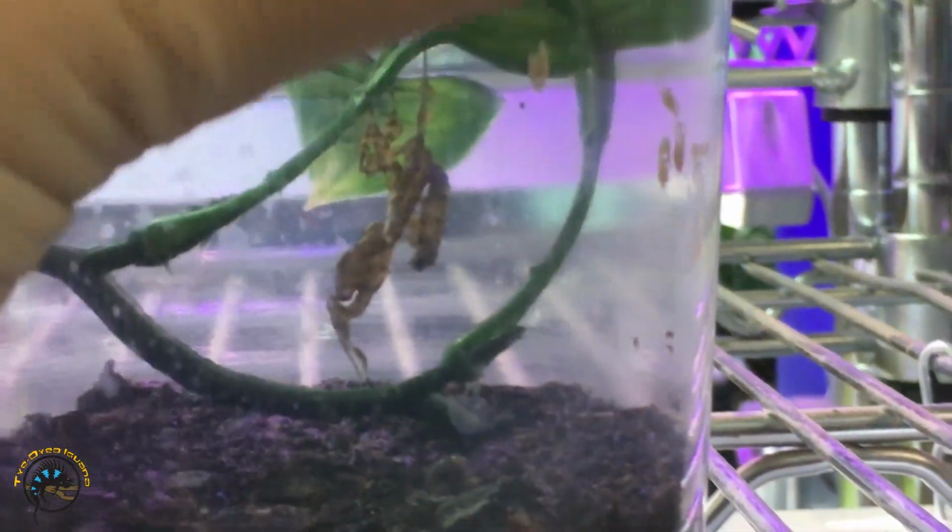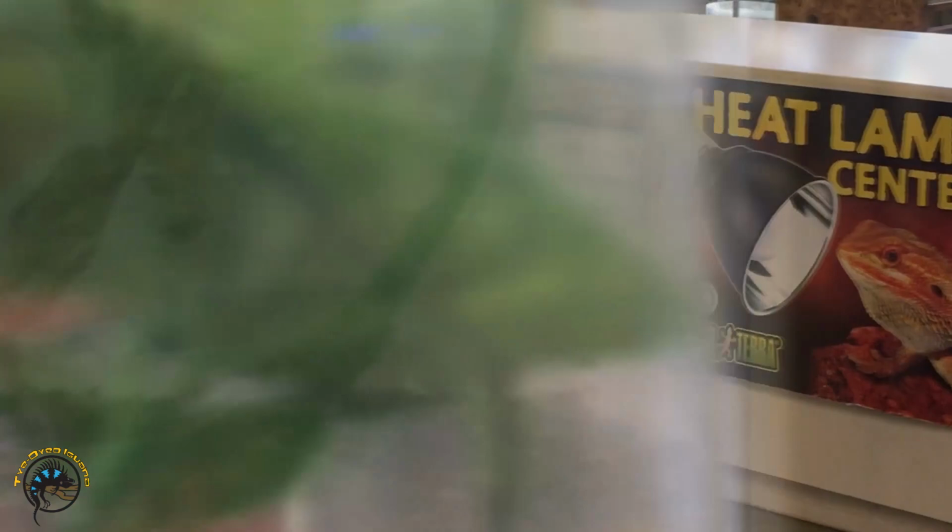Now, the next one I'm going to show you is the ghost mantid. These guys actually have 2 defenses. One is that they look like dead leaves. And 2, they also play dead. I've had it before where these guys, if I accidentally move them while taking care of them, they might just drop right off of whatever they're sticking to, and they'll go completely still and rigid on the floor, and they will not move at all, and you can hold them and everything.